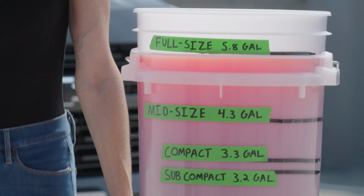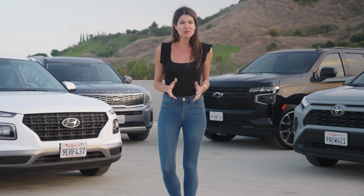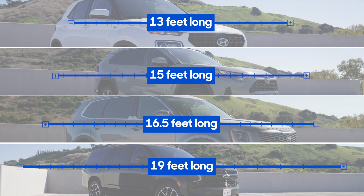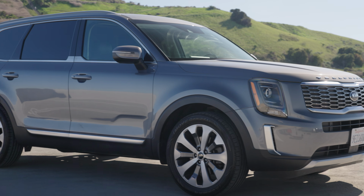Compact SUVs and midsize 3-rows are really the sweet spot for a lot of people. They just give you a lot of practicality without a lot of compromises. The math here is pretty simple. The bigger the SUV, the more space you get, but the harder it is to park, and the more gas you'll use. And of course, you'll typically spend more when you move up to a bigger size.